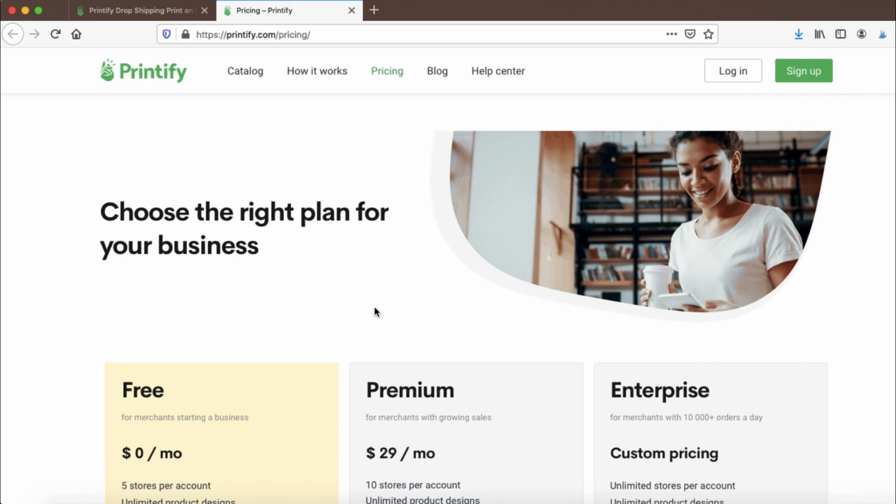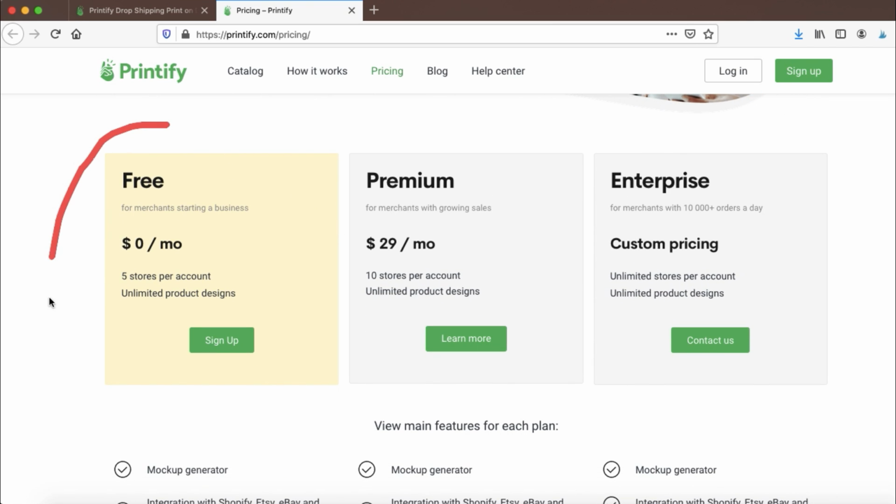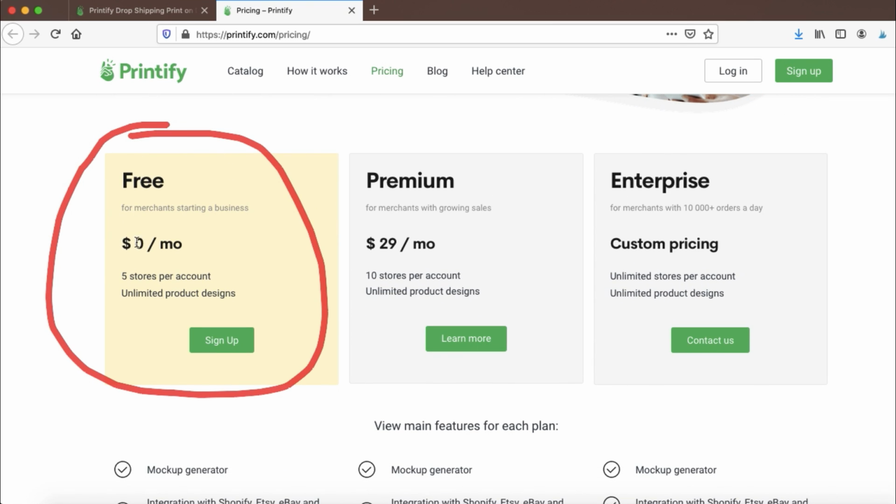So quickly, I want to go over Printify's pricing. They have a few plans for you to select from. You can stick with the free plan, which starts at $0 per month. You can get it for free. You're allowed to connect up to 5 stores per account.